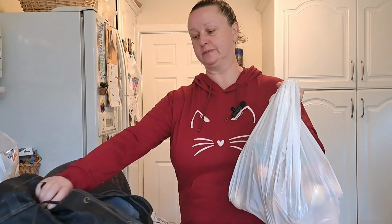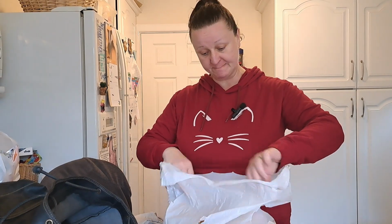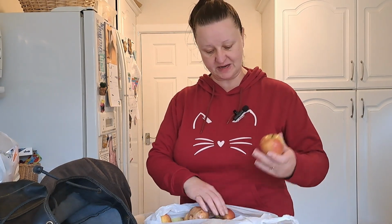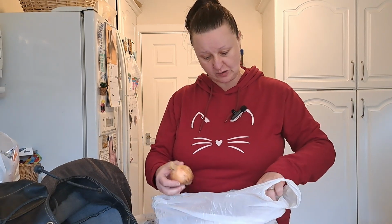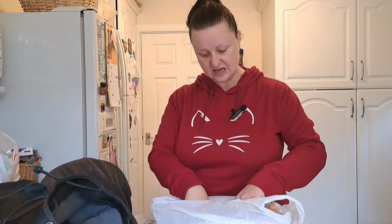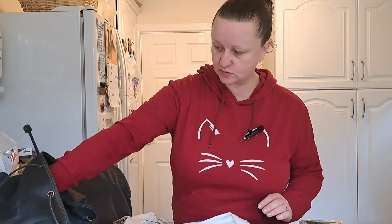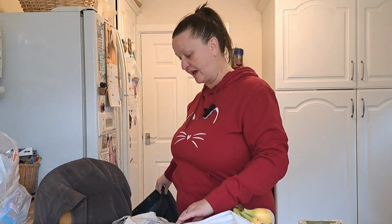Right, so to start with, in the bag, courgettes, and in here, if you can sort of see, we have a mixture of about 10 little apples, probably 10 onions, and some smallish potatoes. I'll lay that out and show you in a little bit. We've also got some grapes, some bananas, which is good because I didn't buy any this week, some more bananas, and some baby plum tomatoes. So that's the first bag.